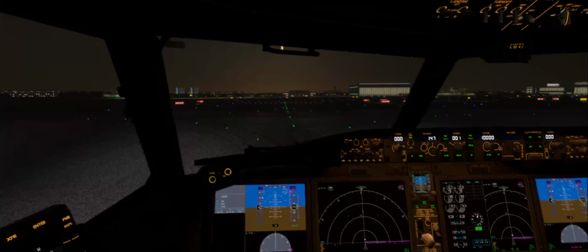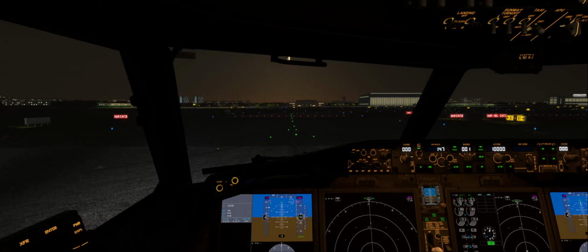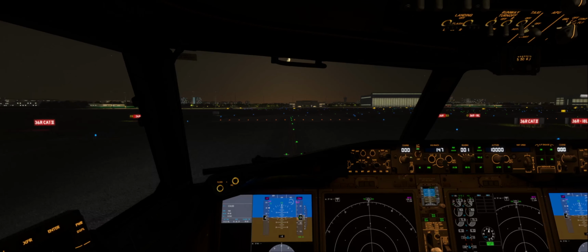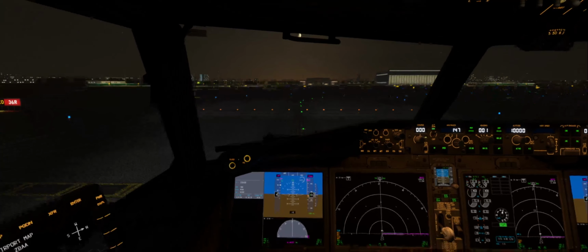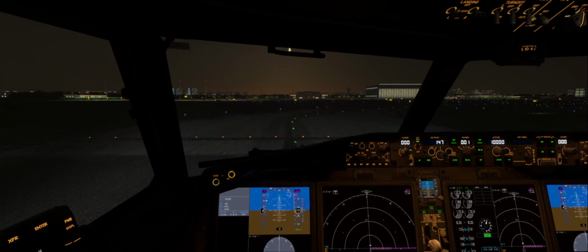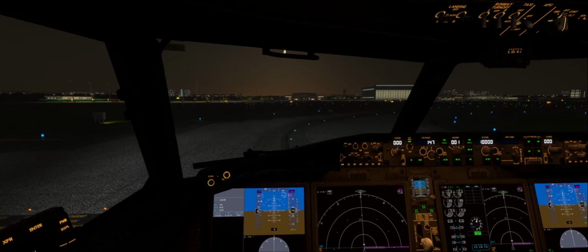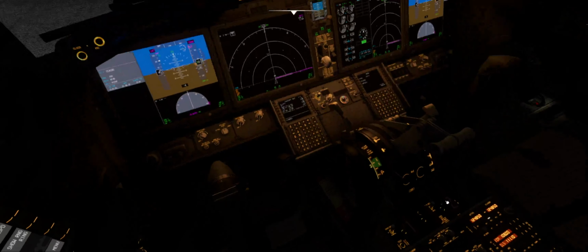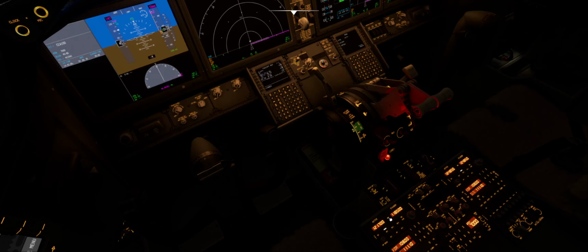Set and indicating. Air China 100, contact tower on 118.5. Contact tower 118.5, Air China 100. Five and departure 119.0.